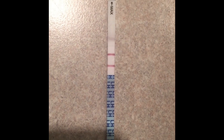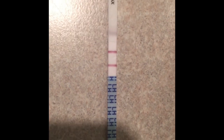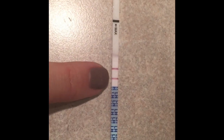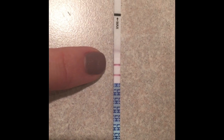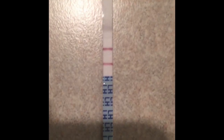So I am cycle day 19 now, and that is a positive ovulation test. This is the control line, and that is the test line, and the test line is as dark or darker, and in this case it's darker. And then I took a digital home ovulation test, and it says yes, I am having my surge. So positive OPK cycle day 19. So that's what that looks like.